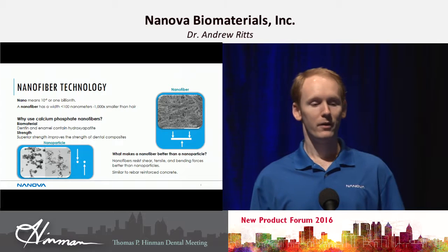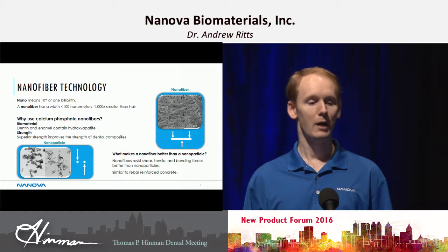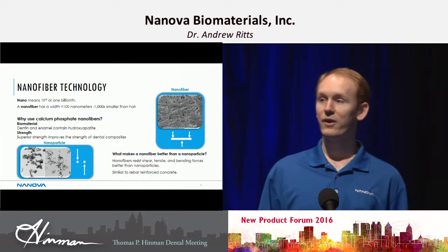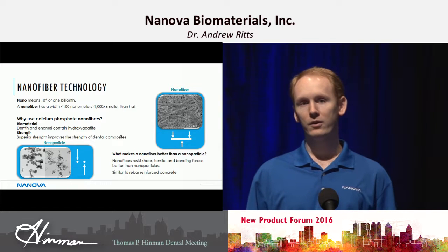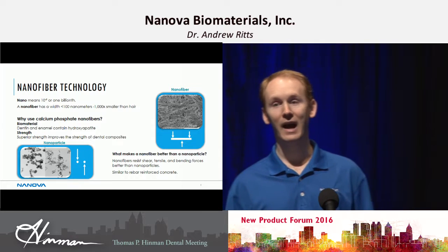Why do we use calcium phosphate nanofibers? It's a biomaterial. It's already in dentin, it's in enamel, which contain the hydroxyapatite. Also, the strength is very high. Since we have a single crystal hydroxyapatite nanofiber, it's a very highly ordered structure, so it's a very high strength material.